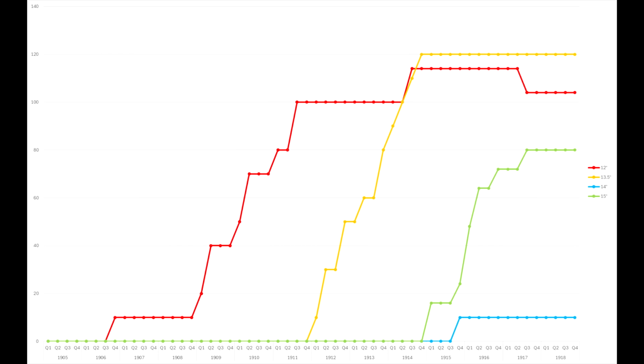So then we move on to another way of visualizing it. Number of guns in different calibers. Now, unfortunately, putting this in a table where everybody gets all their guns in one place is essentially impossible. It just looks like spaghetti gone mad. But you can do it by individual navy, which has a few interesting factoids in and of itself.